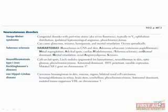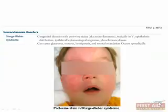Remember that both the nervous system and skin develop from the ectoderm, so it makes sense that there are a number of congenital diseases with both neurological and cutaneous manifestations. The four that are most commonly seen are Sturge-Weber syndrome, tuberous sclerosis, neurofibromatosis, and von Hippel-Lindau disease.